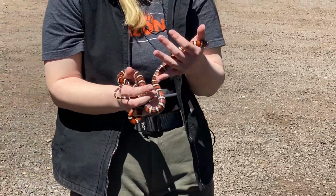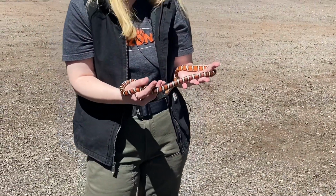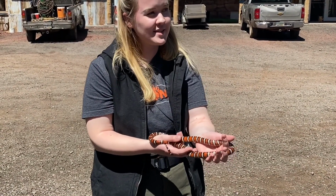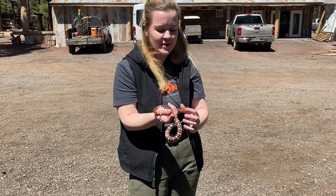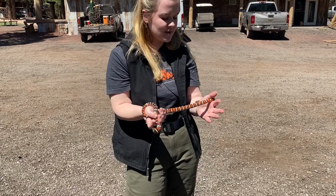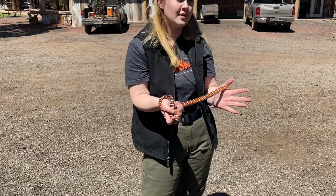We do have a Burmese python on display in the gift shop, but I think that's about it for snakes. Right. The king snake, actually, their pattern mimics a coral snake, which helps protect them. Does anyone know how to tell the difference? No. There's a saying, I always forget how it goes, but if the red is touching the yellow, then that's a coral snake. And as you can see on Xena here, there's black in between the red and the yellow, or she's more white than yellow. White, yeah.